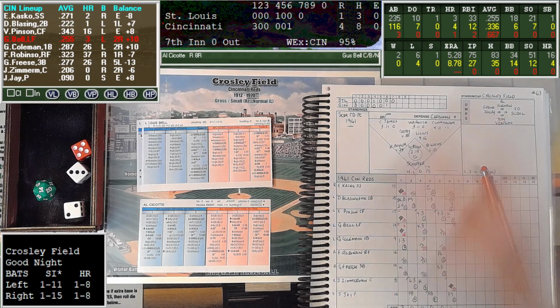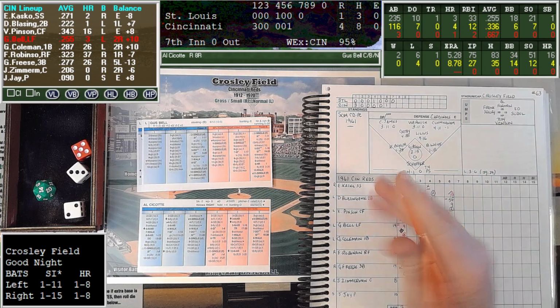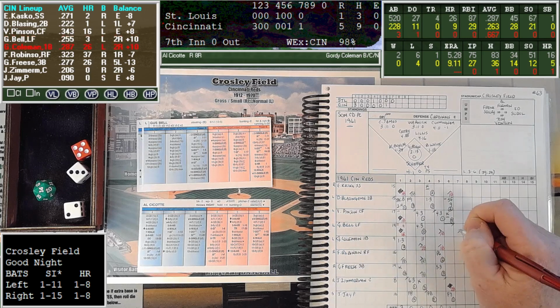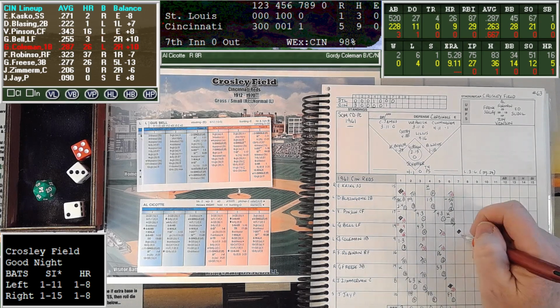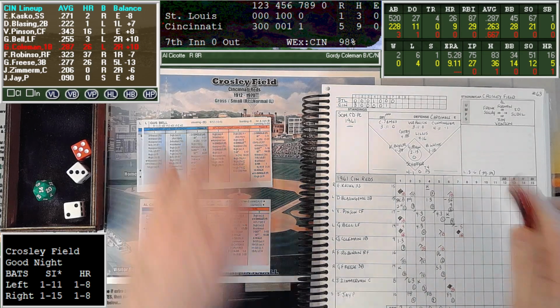5-5, and there is another one. So he got all of that one, no doubt about it. Warwick would just admire that one, as Gus Bell has hit his second home run of the game. He's overperforming a bit. He's got 5 home runs. He only had 3 in real life. So home run number 5, and the Reds are up 5-1.